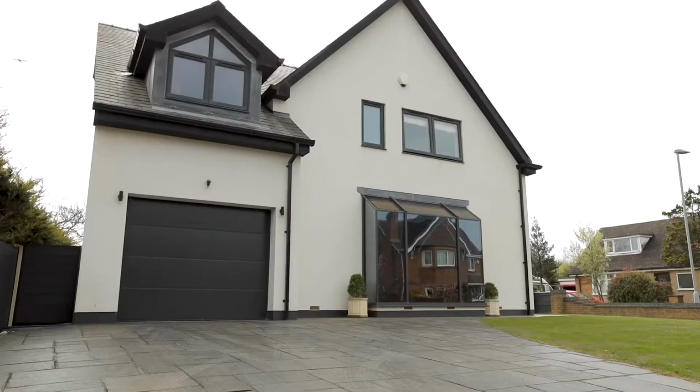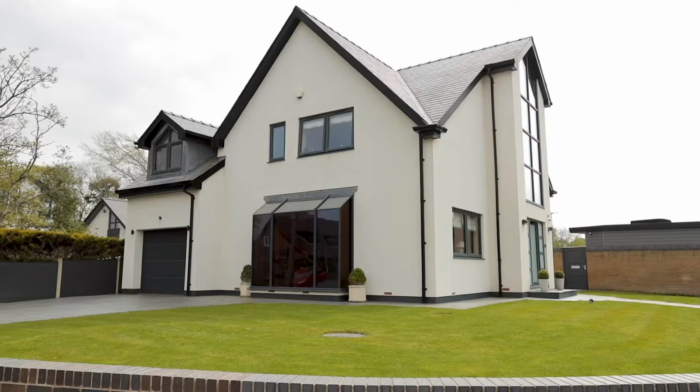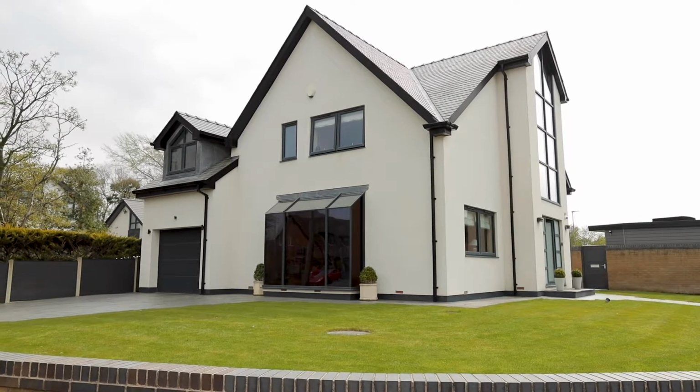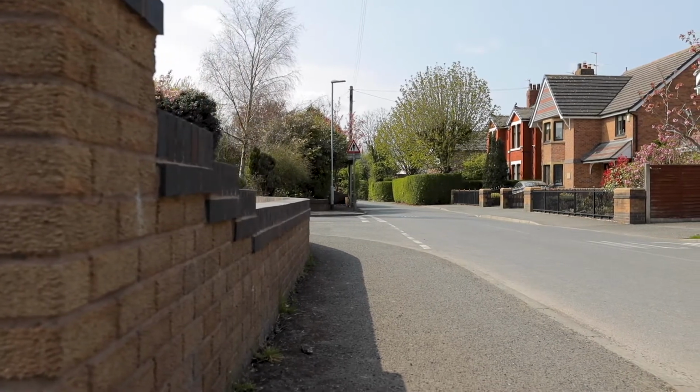So here we are at Coppins Green, and you probably won't be too surprised to hear that the home that I'm here to introduce you to is none other than this stunning property that you can see just over my shoulder. But before we take a closer look at the house itself, I just want to take a moment to really pay homage to this location. You see, it's tree-lined, it's floral, it's leafy, and as such I can hear nothing but nature and the birds tweeting in the trees above. Quite a remarkable location for quite a remarkable property, I think you'll agree.